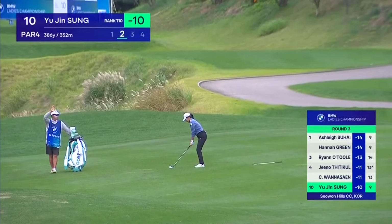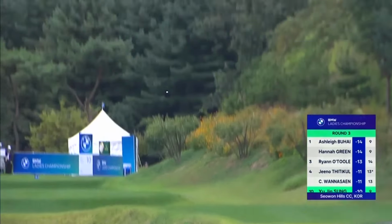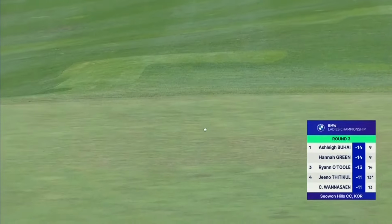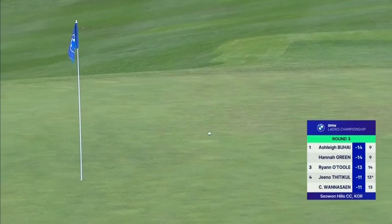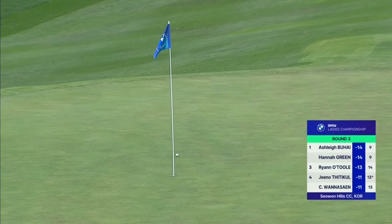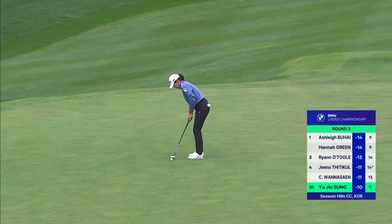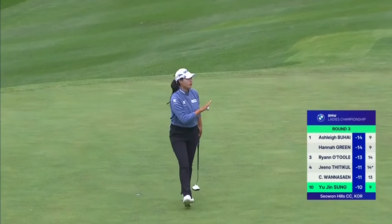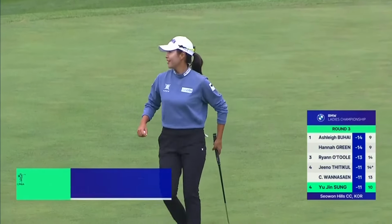I've seen club lying on the ground behind her. She's hit some terrific iron shots so far. This is second to 10. First one we've seen land it short and use the release. This 10th green, everyone knows that, but she shot in. So she picks up a birdie.